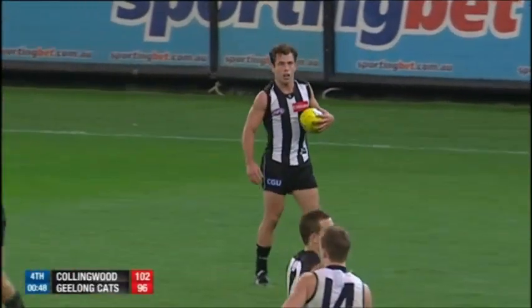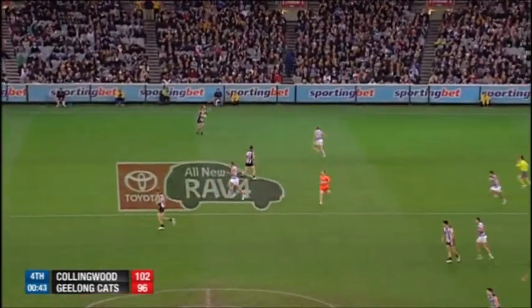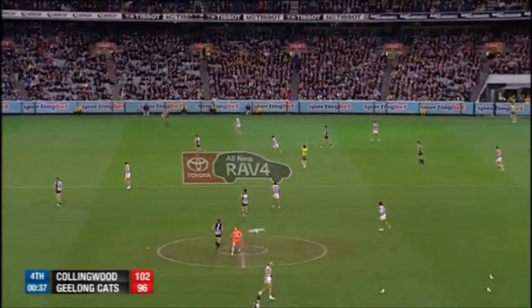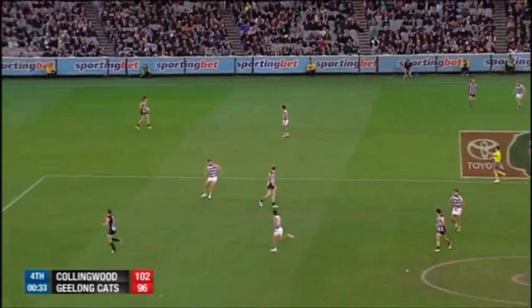Look at that man there. Settle, settle, settle, he says. The Pie fans all around that southern stand wing, they've been in fine voice. And this will be a famous victory if they can hang on for 39 seconds here. How nervous are you as a Collingwood player having to kick and find a target here in the back half?